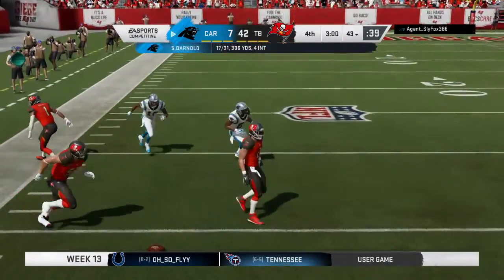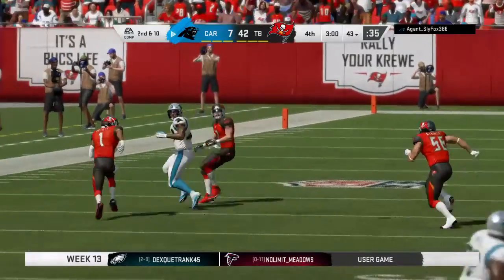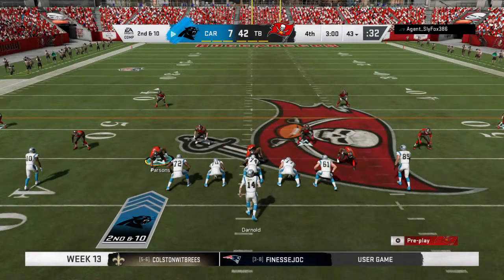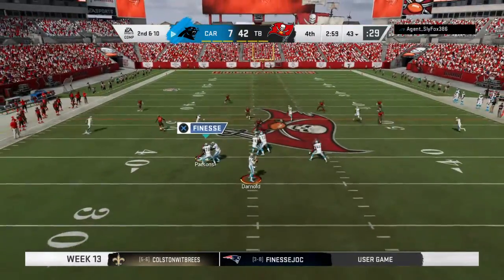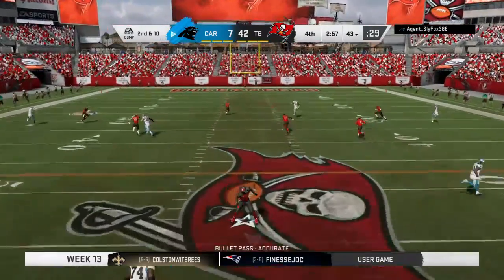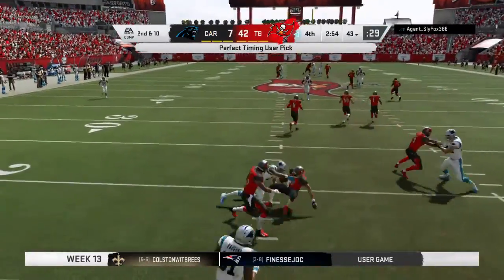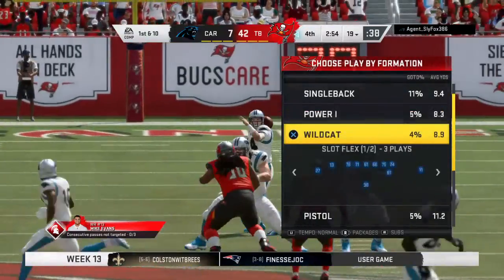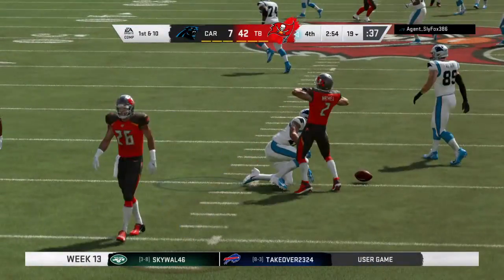Throwing to start the drive, but that one incomplete. Curtis Samuel, the one he was looking for. And that'll bring up second down. So second down, still 10 yards to go. Ball on the 43. Darnold looking deep downfield. And my goodness, another interception. Picked off by the Honey Badger, Tyrann Mathieu. And a big turnover there as his guys will get the football back.